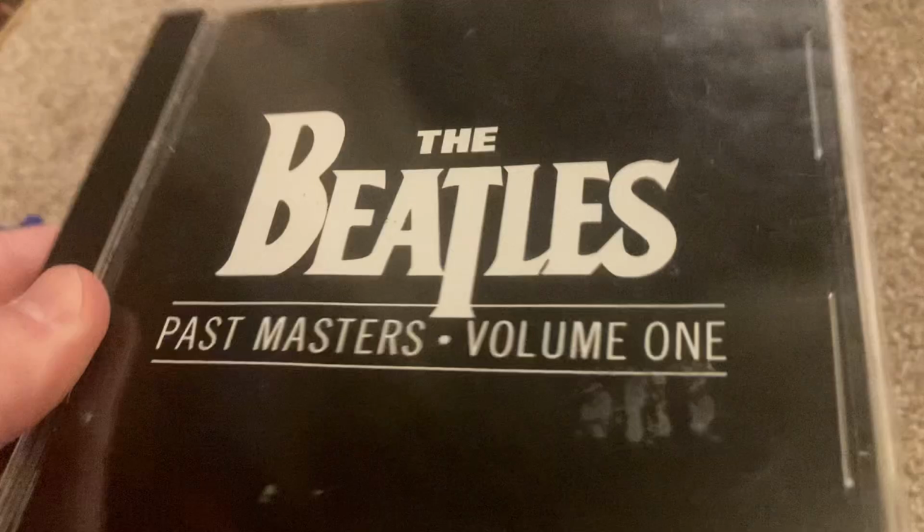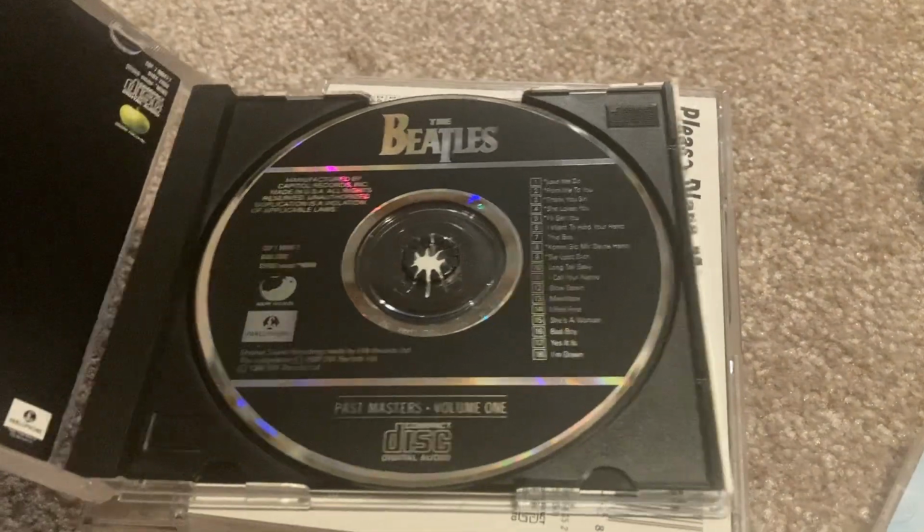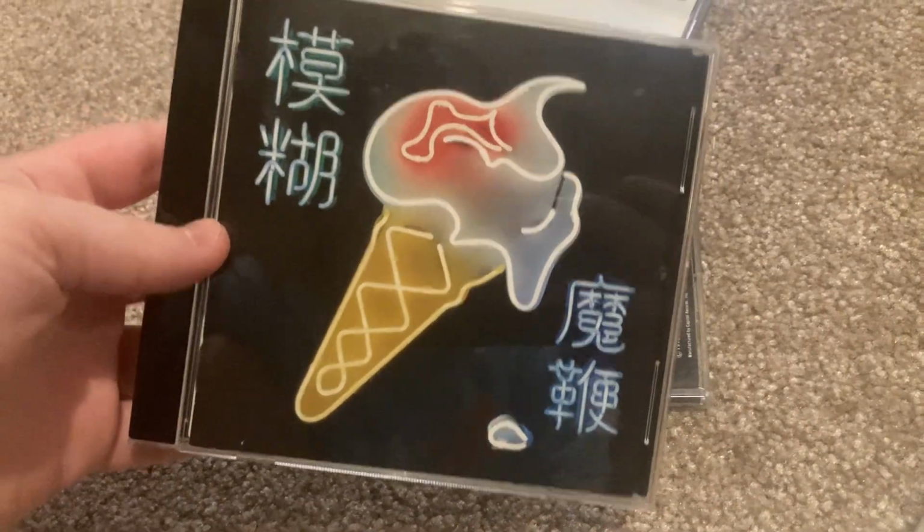Why does Passmasters have this weird font for the Beatles logo? And oh boy, I hope they didn't put the track list. Oh my fucking god. Yeah, I can't stop at Beatles. I gotta bitch about Blur too.